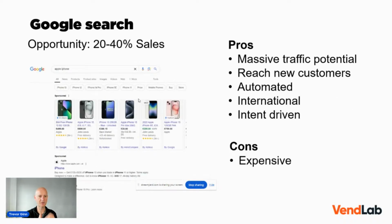So I'm just going to pull out one thing from Google search here. We find that Google search can generate somewhere between 20 to 40% of sales. And there's just a picture of how it looks. I've done a search here for an Apple iPhone. So they're the little image-based ads at the top.